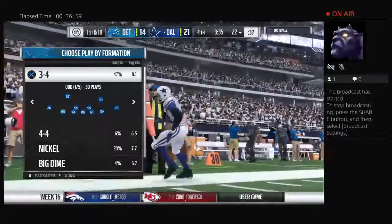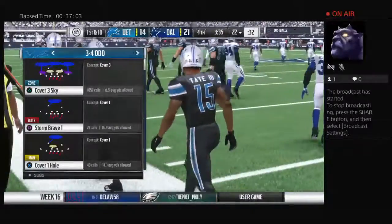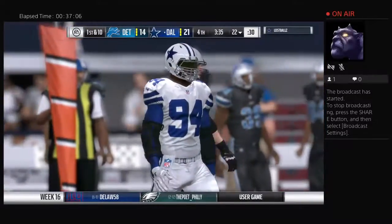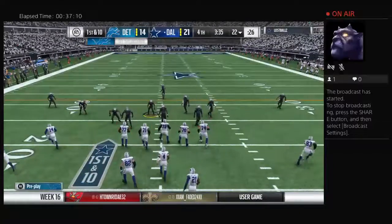The offense for the Cowboys now working their way back onto the field. You hear me laughing, partner, and I'm not laughing at the situation, but sometimes you just get yourself into a rut. It's hard to shake yourself out of it.